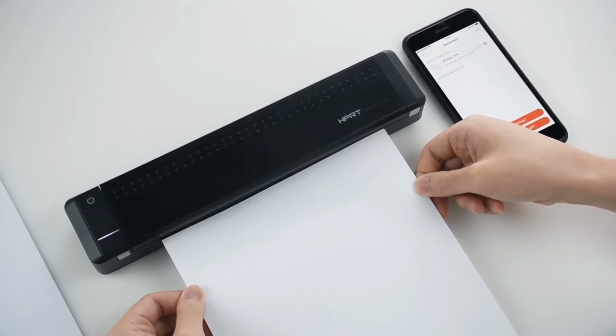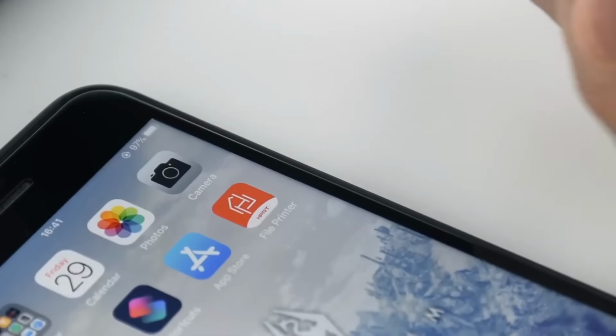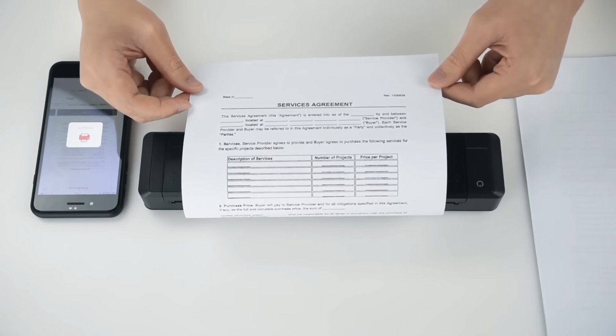The required cartridges for this printer are only $19, and the printer itself starts a little over $200. Print on the road, in your car, in the coffee shop, anywhere at all, at your convenience with the HPRT printer.